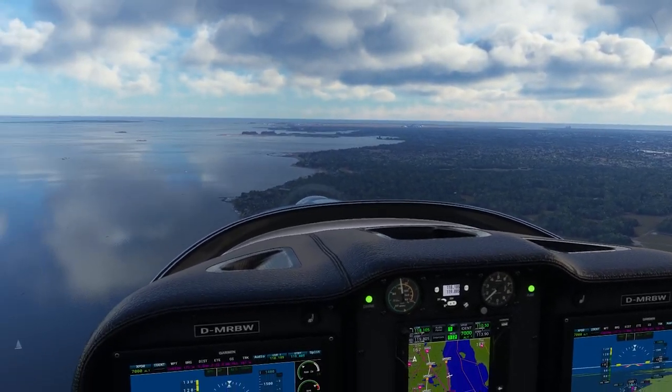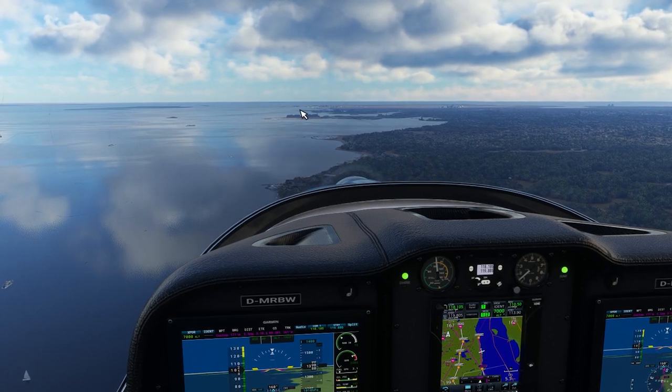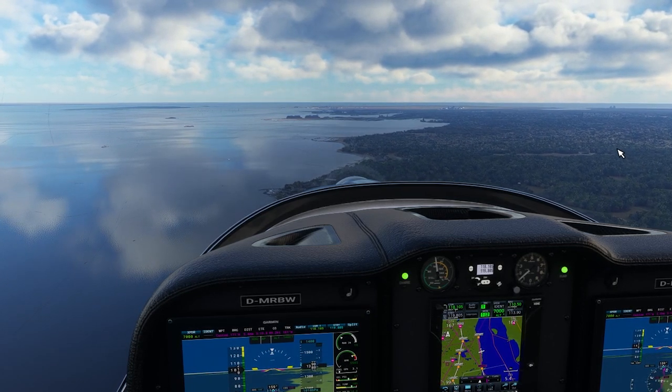You can see Copenhagen. Actually, nice city. Nice city. Can recommend. Oh, there's a plane, you don't see it because it's still.